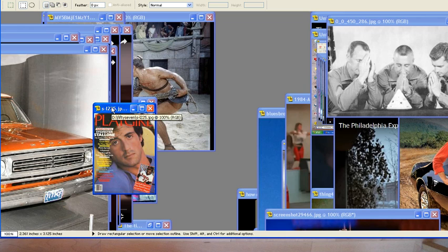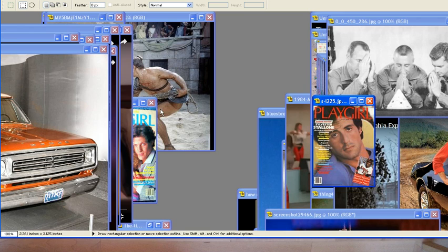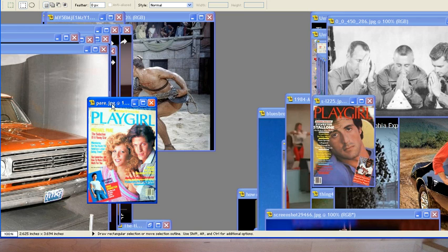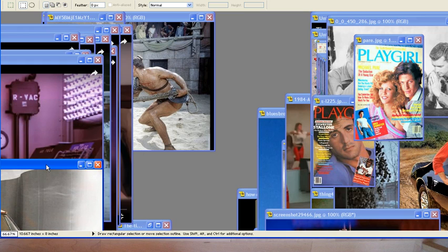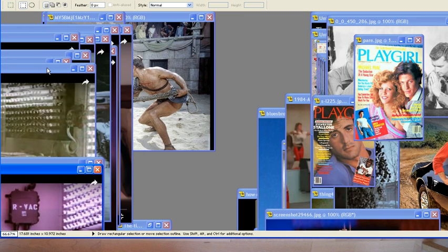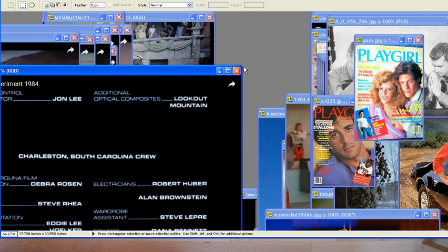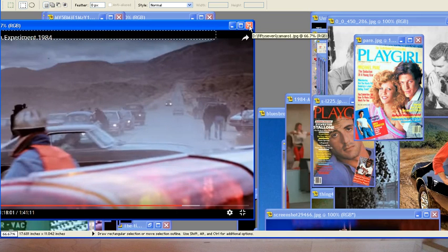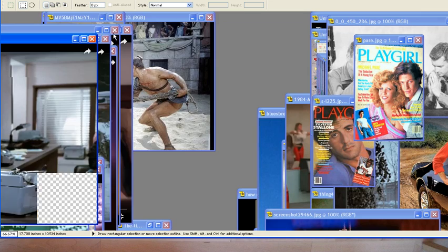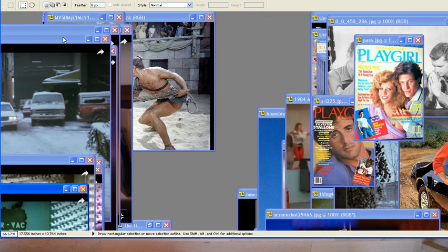So then we have the Playgirl connection. Rocky is in Playgirl. Michael Paré is in Playgirl. And the Lookout Mountain thing again. There's the Camaro again. There's the Royal Typewriter. So we have a category of typewriters.